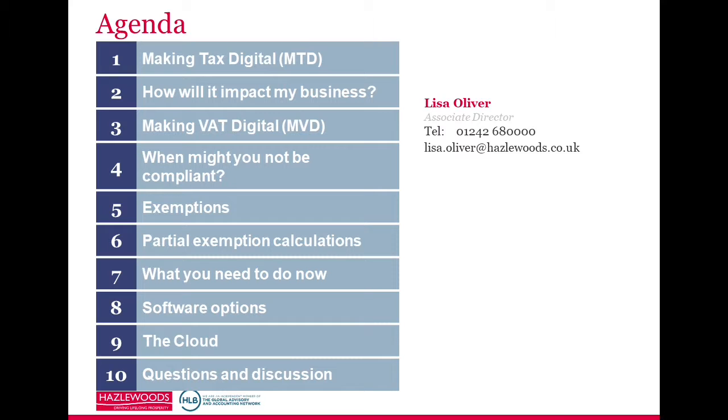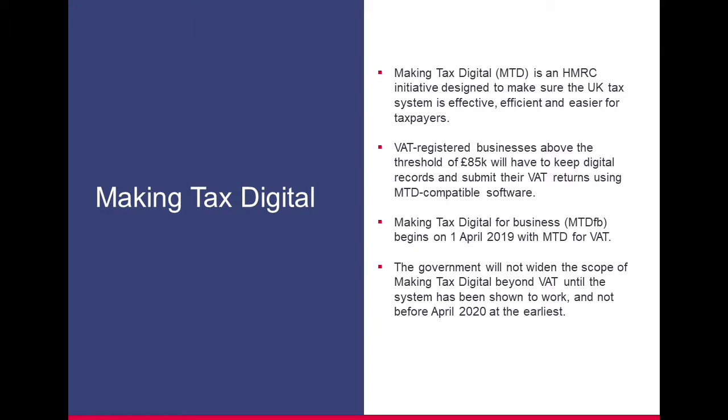So today's agenda is listed here and my contact details are on the right hand side if you do ever want to contact me to discuss anything regarding Making Tax Digital or Making VAT Digital. Making Tax Digital.